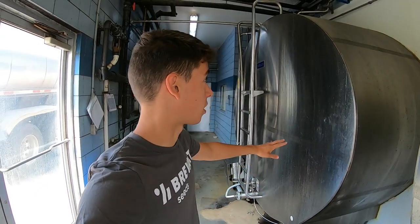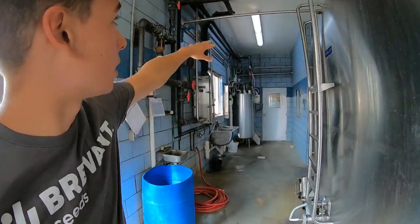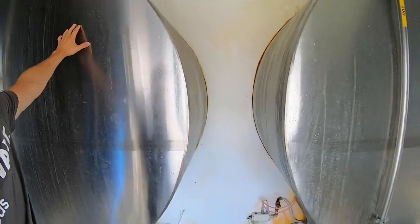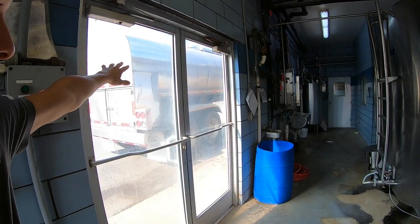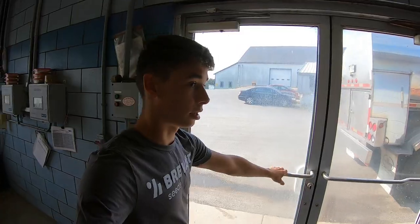One important thing I forgot about: when the cows get milked, the milk comes through here and gets cooled. Then we have two 8,000 gallon milk tanks here, and the milk truck parks right out there. We pump into the milk truck, load it up, and send it off.